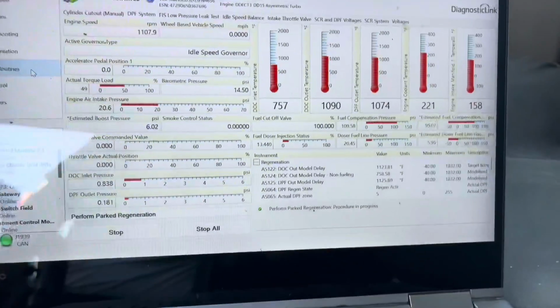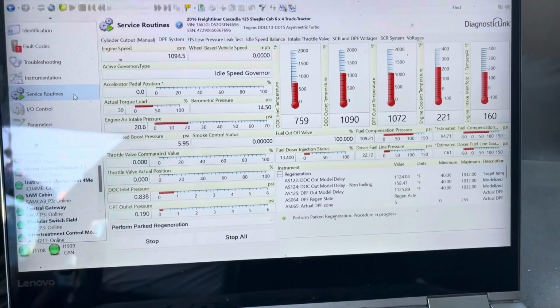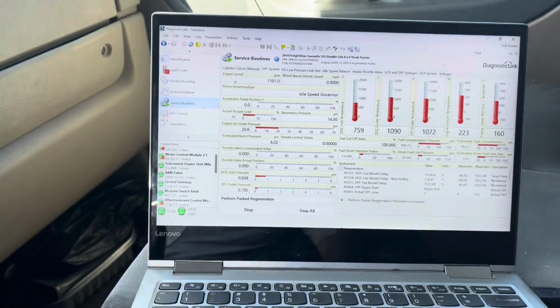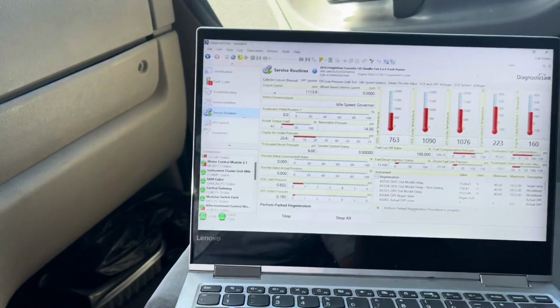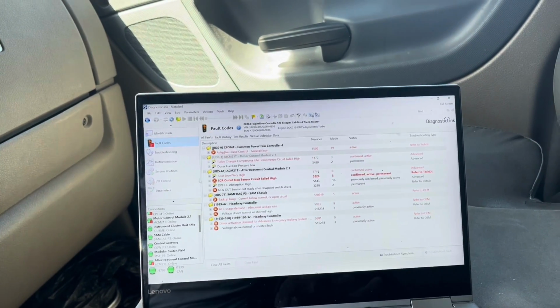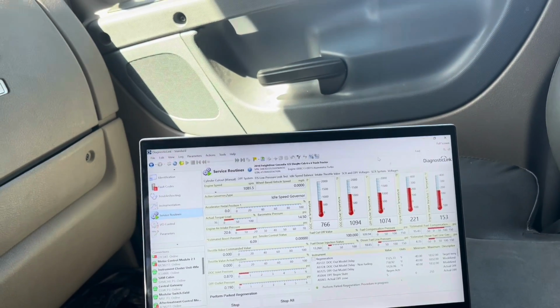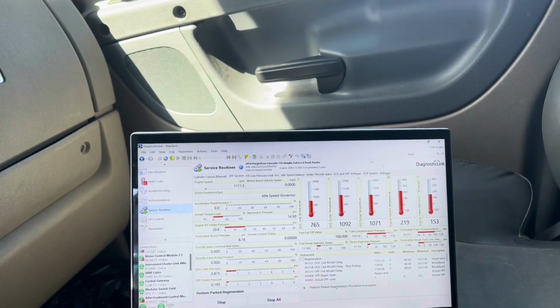The diesel fuel, the doser fuel line pressure is good. The PSI is good. And I'm happy with the way this is turning out. I'll keep you guys posted. Codes are still there. They're not going to go away until regen is complete. So I'll keep you guys posted. Again, we're just under 40 minutes. Probably about another 5 to 10, less than 10 minutes left, I should say.